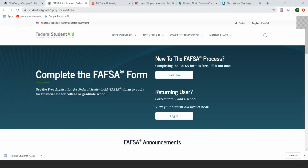If students wait too long to complete the FAFSA, they could potentially wait themselves out of some aid opportunities because financial aid is first come, first served. If you can get the FAFSA done in October, November, or December, you're going to have much more aid eligibility. So I strongly encourage you to complete the FAFSA if you're a 12th grader within that time frame.